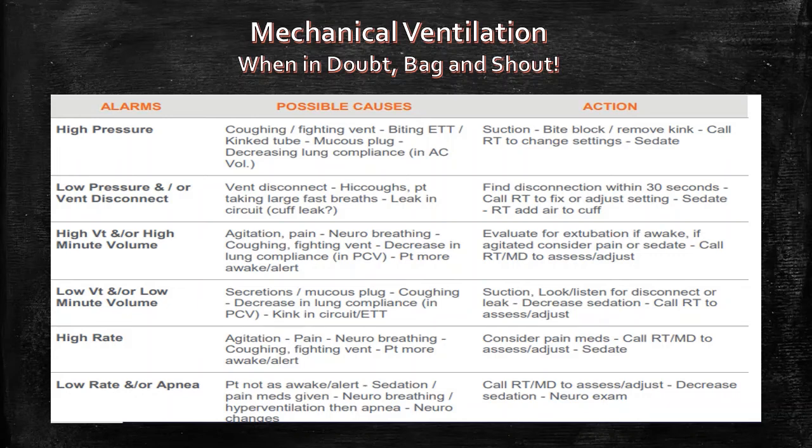A high tidal volume and/or high minute volume alarm may be triggered by agitation, pain, coughing, or if the patient is fighting the ventilator overall. More concerning reasons for this alarm may be decreased lung compliance. The patient may have extubated or had a change in neurological status. If the patient is awake, evaluate for extubation. If these interventions are unsuccessful, call respiratory therapy to assess ET tube placement and notify the physician.